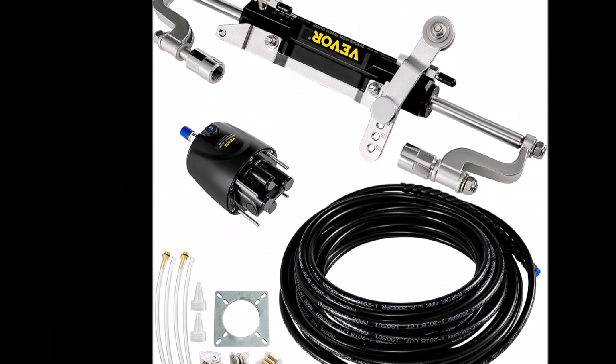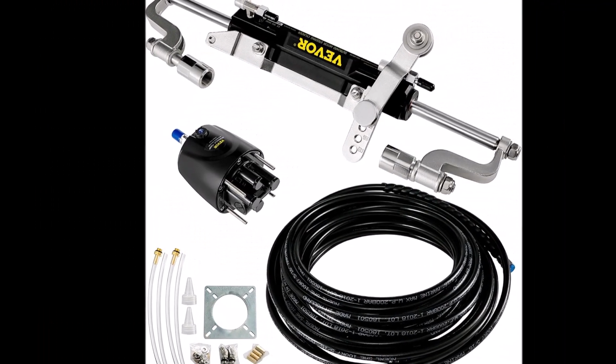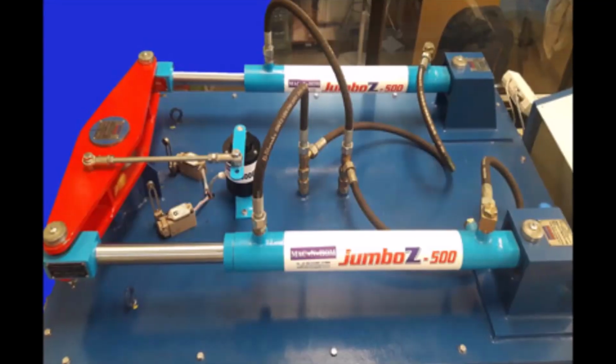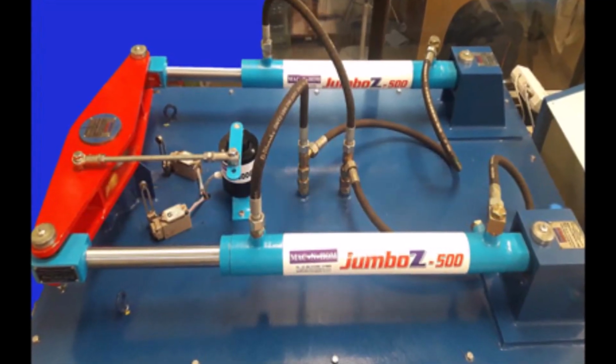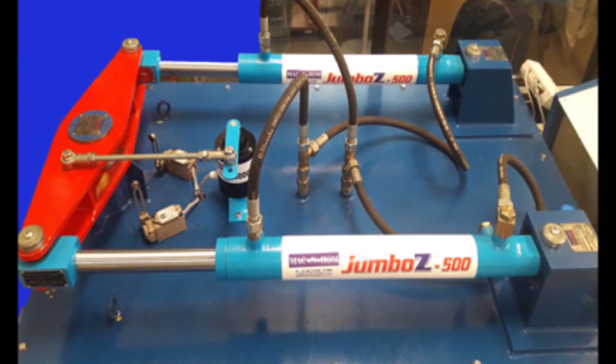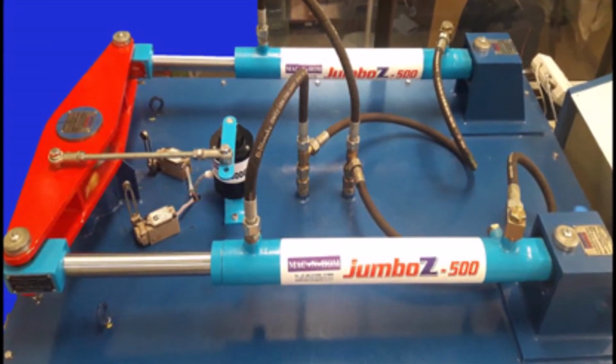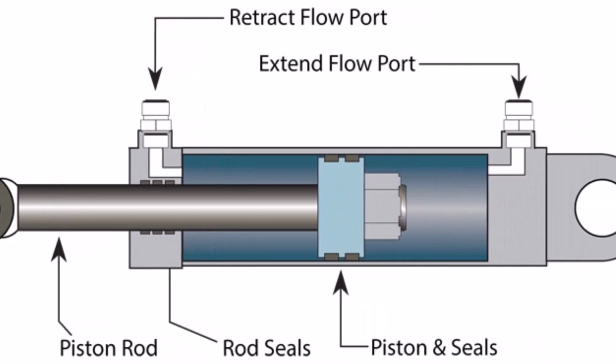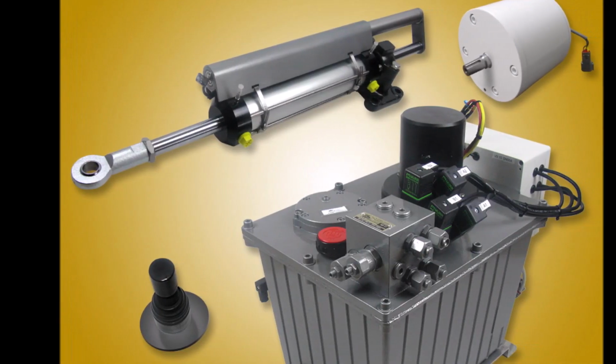The last of the common options is hydraulic. These are without a doubt the most expensive systems and rarely seen on small boats, especially in North America. These are similar to Morse type push-pull cables, except it uses hose filled with oil instead, just like any hydraulic cylinder. One other thing I should mention is steer-by-wire.